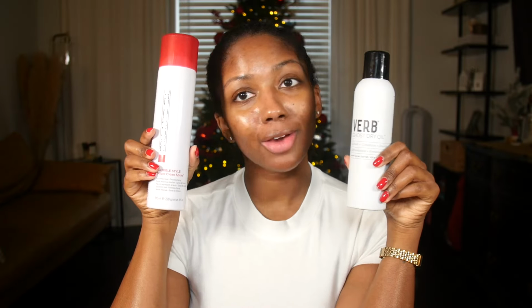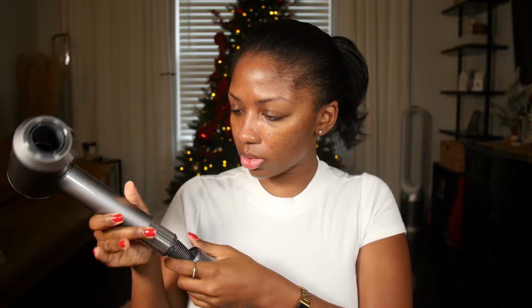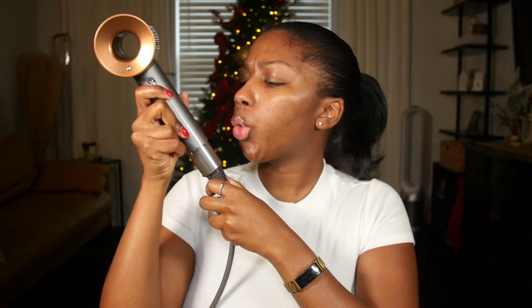These are two products I've used before. To blow dry my hair today, I'm using my Dyson Supersonic. Low-key, ooh, I need to clean my filter. If you have a Dyson, whether you have the Airwrap or the blow dryer, you gotta clean the filter down here. Don't forget to do that. You don't need to clean it super often unless you use this every day.